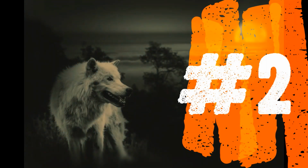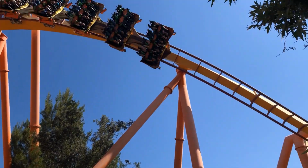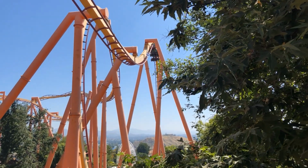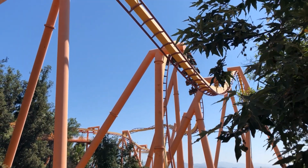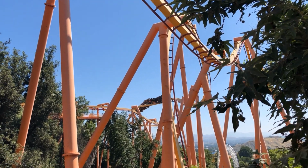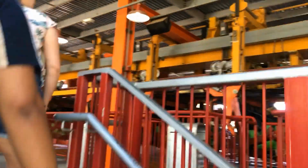Coming in at number 2, we've got the B&M Flying Coaster Tatsu. Yes, Tatsu opened up in 2006. It's got a top speed of 62 miles per hour. It's 170 feet in the air with a drop of 111 feet. And let me tell you, ladies and gentlemen, this is the most thrilling flying coaster I have ever been on in my life. Please do not miss this one when you go to Magic Mountain.